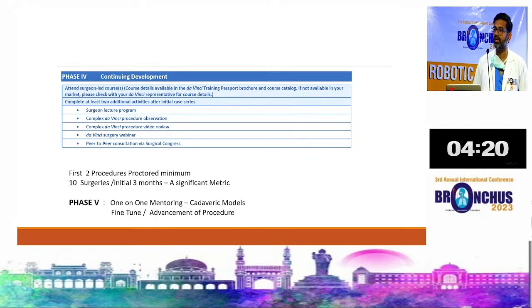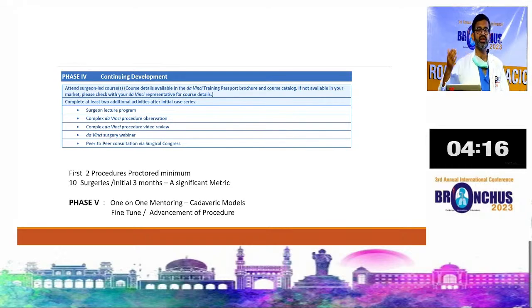There is no definition of how many cases have to be proctored. That's what I was trying to look at data for and spoke to these people, but they were not able to give me that. Because for certain surgeries your curve is less. For certain surgeries, like thoracic surgeries, obviously your curve is very high. They don't have a set minimum, but they feel that at least the first two surgeries need to be proctored. Right? In Indian conditions, it works that way.